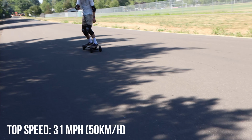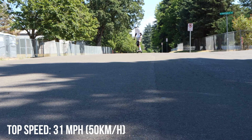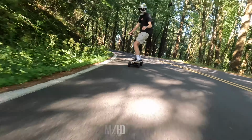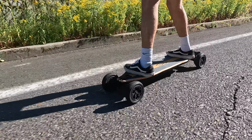We are 140-pound riders, so if you're heavier, it'll obviously be a little bit slower, but if you're around our weight, you can expect to get right around 50 kilometers an hour or 31 miles an hour as the top speed, which is plenty in my opinion, especially for a board on double kingpin trucks and in this price range.